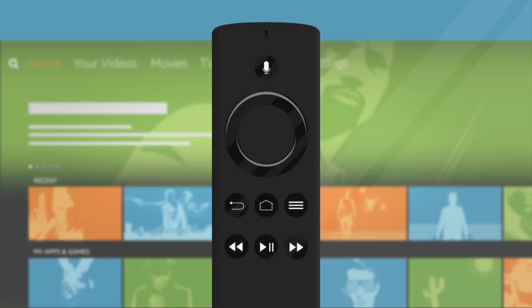You can use the 5-way directional trackpad on your remote to move up, down, left, or right. Press the middle select button to select a content item, function, or category. Home returns you to the home screen from any other screen. Use the menu button to view more options for your current selection. And back returns you to the previous screen or action.